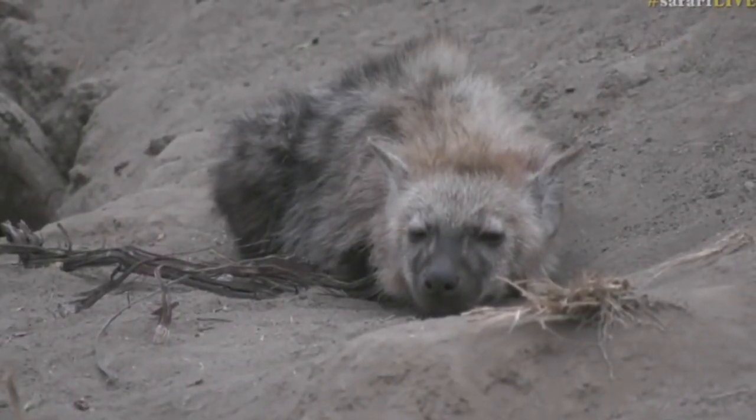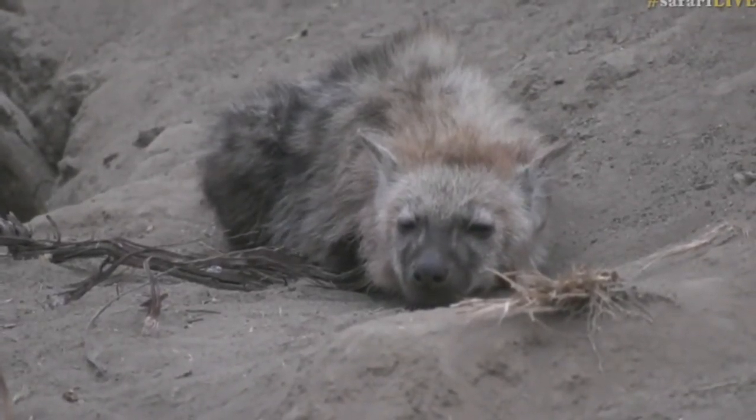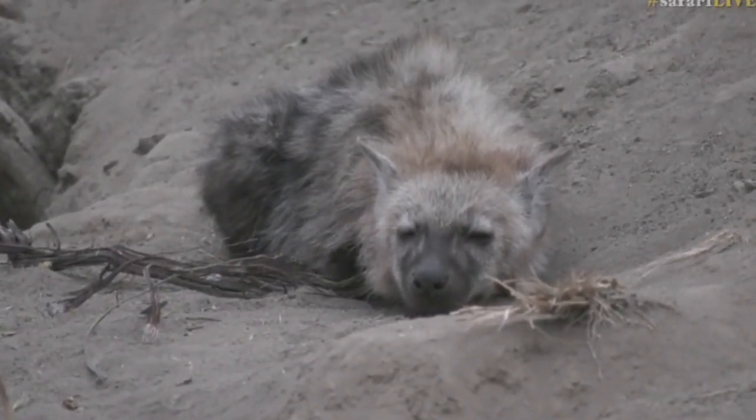But it seems like little Intima has not gone anywhere and perhaps is very, very tired already. Look at that beautiful, cute face. Even its paws are all tucked in.